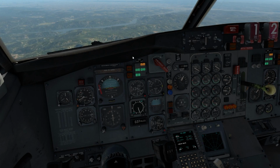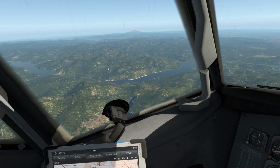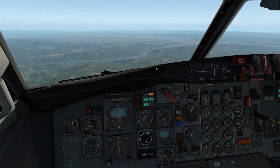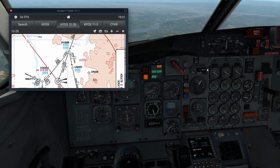And just a few miles to go. Still close enough to profile. Mount St. Helens has passed us back on left. Altitude alert, 1,000 to go, but I'll dial that down to 7,000 as soon as we pass the waypoint.